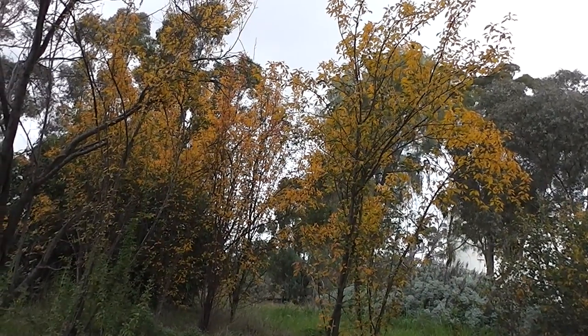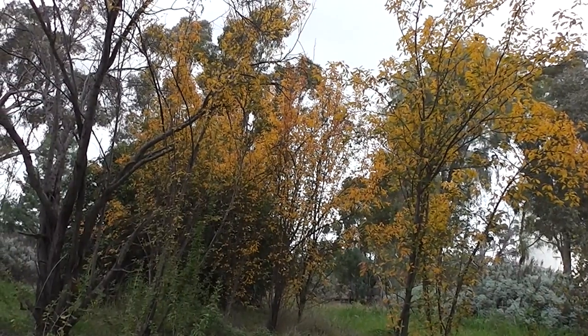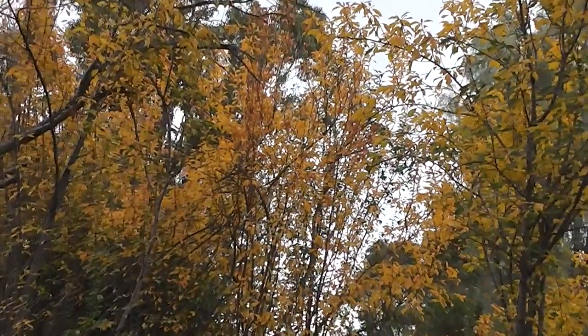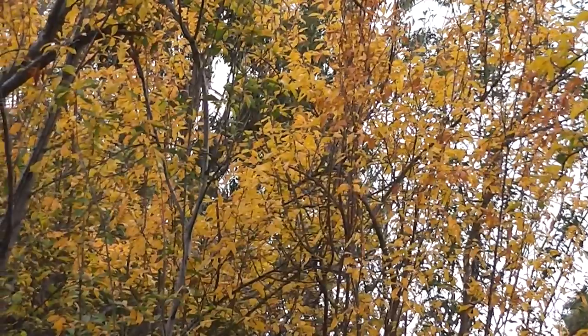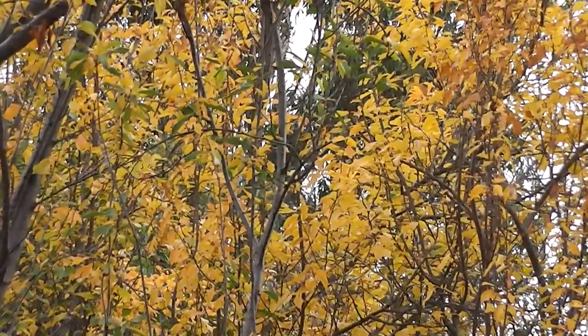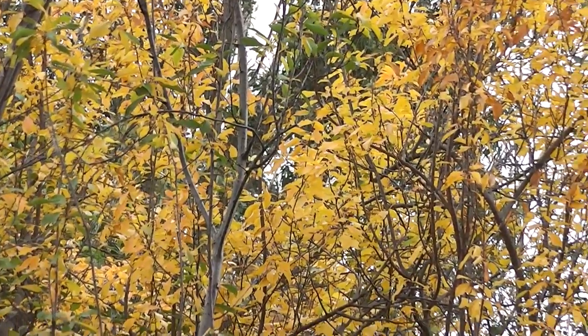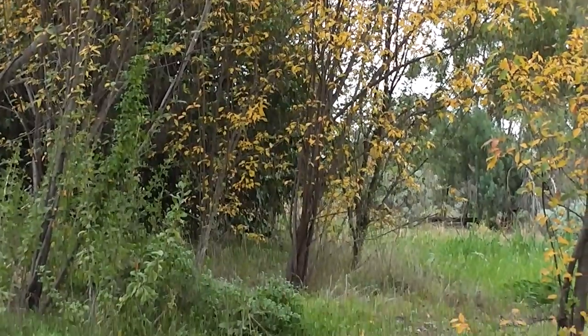These plum trees put on a beautiful display of gold. Japanese plums of some sort. Lots of golden leaves. Lovely to walk through. They spread over the years under the ground. They sucker. Look at them suckering, see? They multiply themselves.